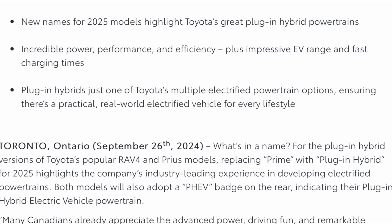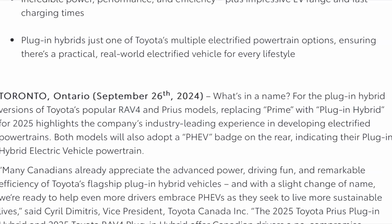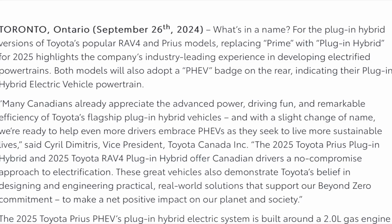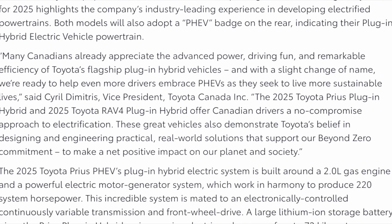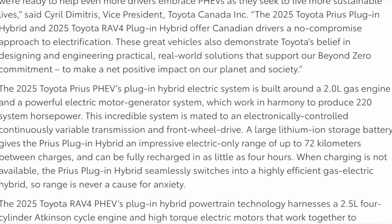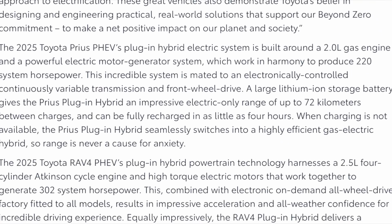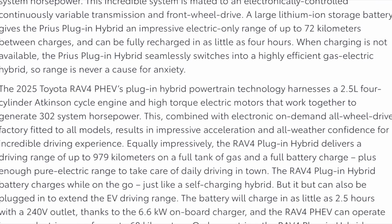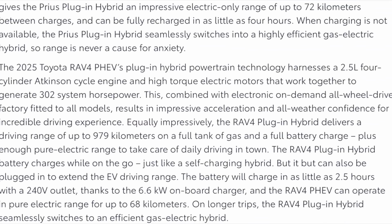Now, as Toyota's news article and press release states, this is their approach and real-world version of electrified vehicles because it takes the range anxiety out of the question. If you're running low on charge or you run out of charge completely, you will not be stuck. In fact, you will still have a hybrid powertrain system to back you up, which will still give you amazing fuel economy, like I mentioned, when you're not in full EV mode. How great is that? And on vehicles like the RAV4 Prime or plug-in hybrid, you've got right around 300 horsepower, which is phenomenal.